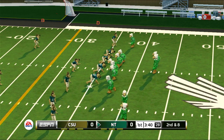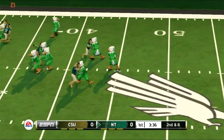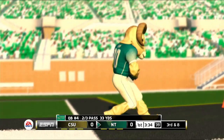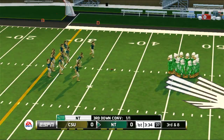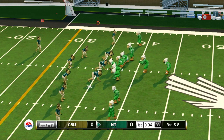Good pass, man, open, and he dropped it. Perfect timing to jar the ball loose and not pick up the penalty. That was a solid play. Third and 8. Ball on the 37.